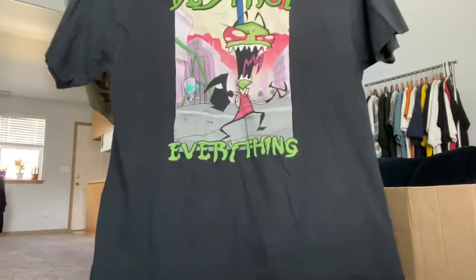Destroy Everything. If you guys listen to hardcore and stuff or have ever heard of Hatebreed, it's super funny because they have a song called Destroy Everything. So it's like an Invader Zim Hatebreed mashup tee. That's just exactly where my mind goes every time I see this tee. So I had to own it in the personal collection.